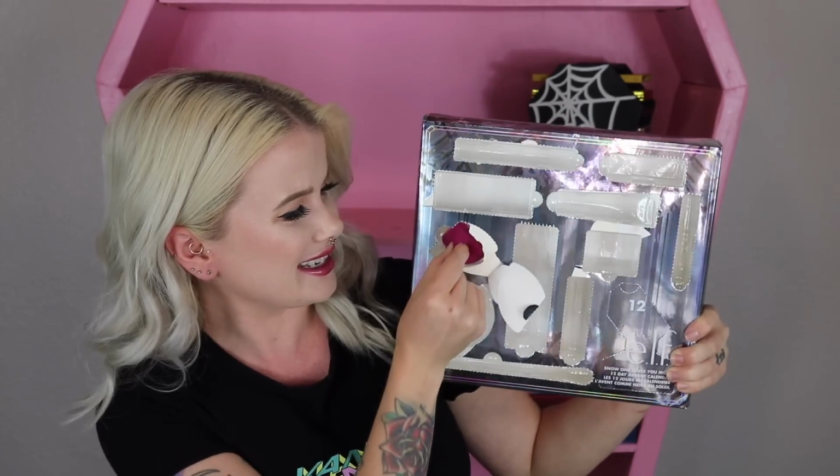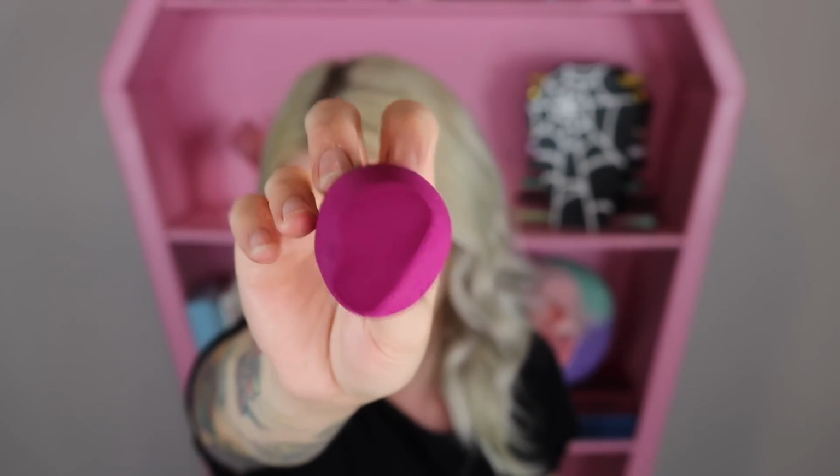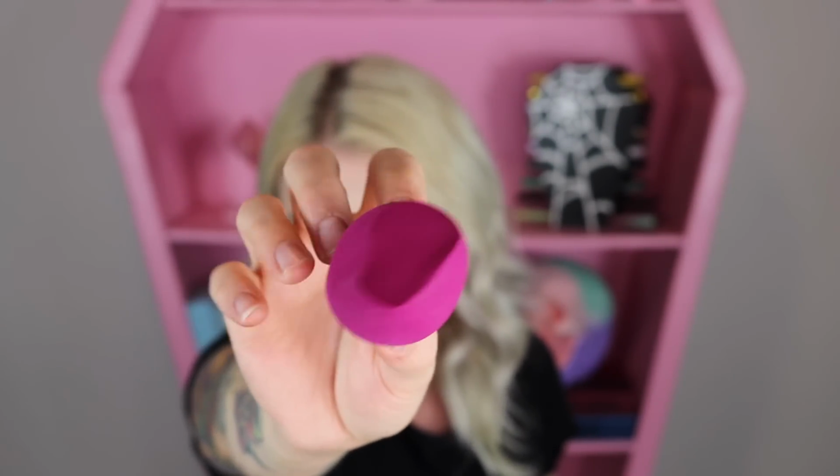And then number 11 now. By the shape of this, I can kind of already tell what it is. And I'm correct. It is their makeup sponge, which it looks like she got a little bit bendy in the packaging here. It's all right. She'll fill out once you dip her in some water.